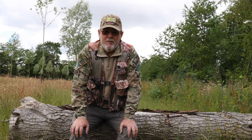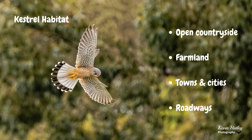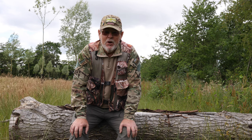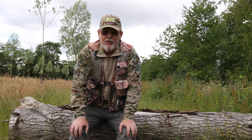And here we'll have a look at the type of habitat that they prefer. However, kestrels don't predominantly inhabit one sole type of area. They can be found in a variety of habitats, including open countryside, farmland, towns and cities, and as I said at the beginning, a lot of people normally see them hovering above roadway and motorway verges. They're a familiar sight for most people, hovering, as I said, above the ground, hunting for their prey.